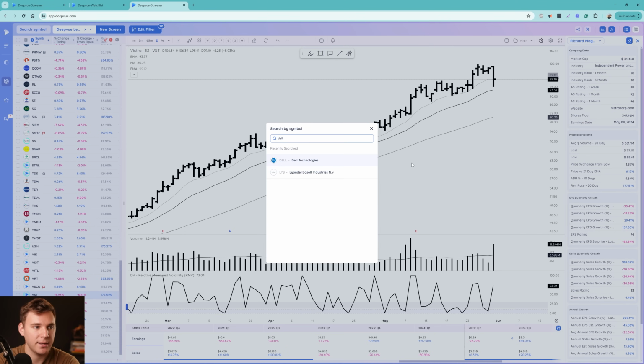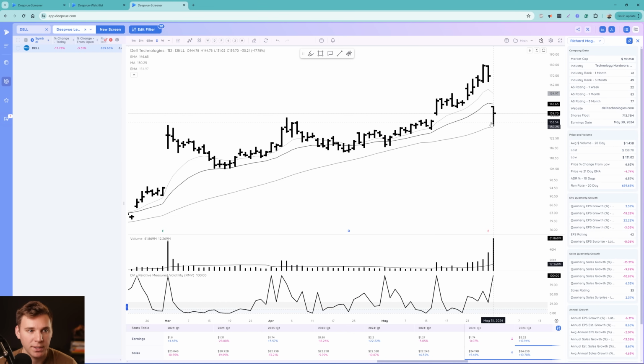We obviously had Dell this past Friday with the earnings gap down, which did bounce at that 50 SMA. But this isn't the strongest pattern, right? So not everything is 100% amazing in the semiconductor space. Still definitely a leading theme. But I didn't like seeing this get hit.